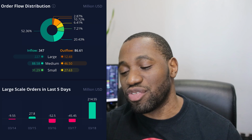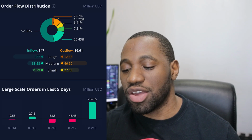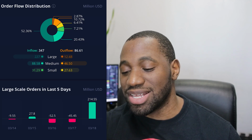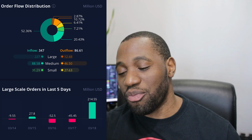Analyzing the numbers even further for the small scale orders, that tends to represent the retail side, we had more buying than we had selling. And then when we take a look at what happened on the medium, we had more buying than we had selling. And then when we take a look at the large, which represents whales, institutions, and funds, we had a lot more buying than we had selling.